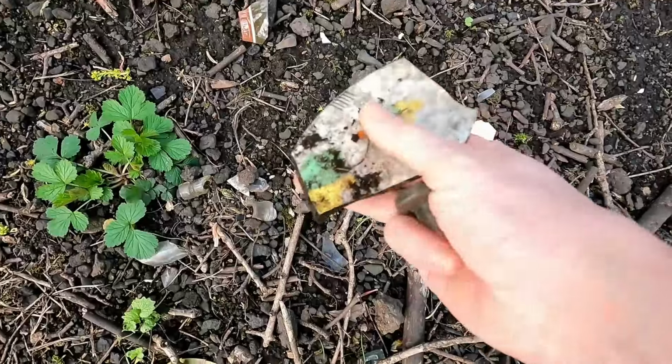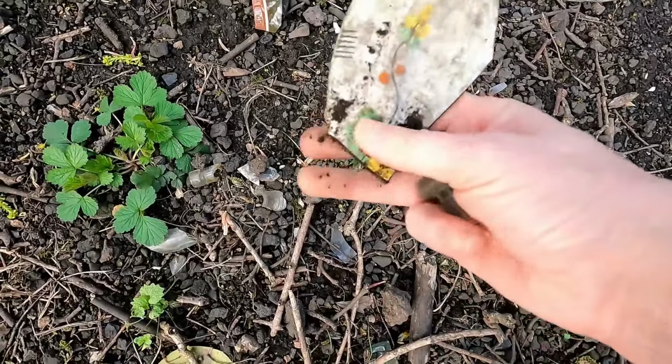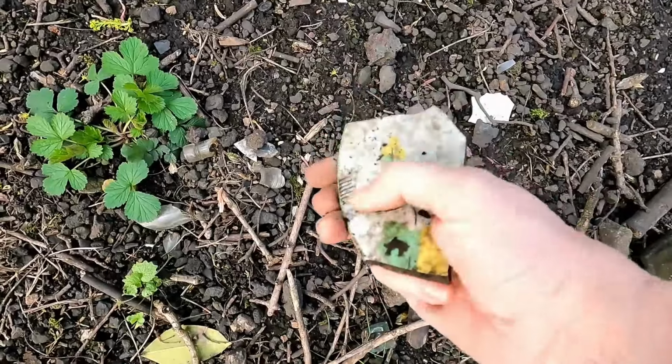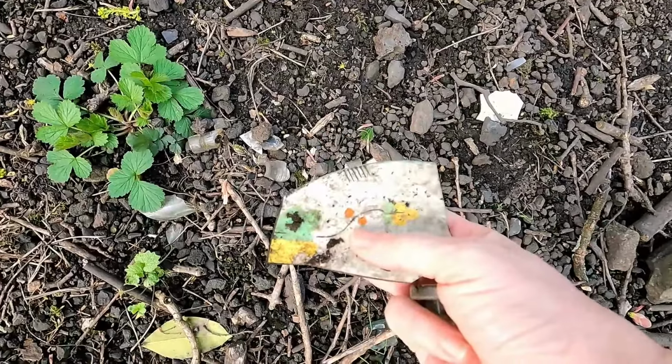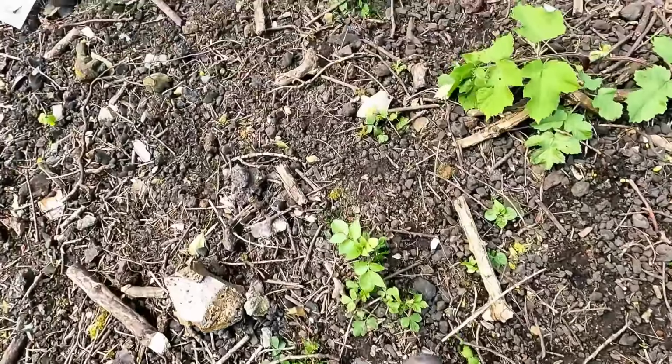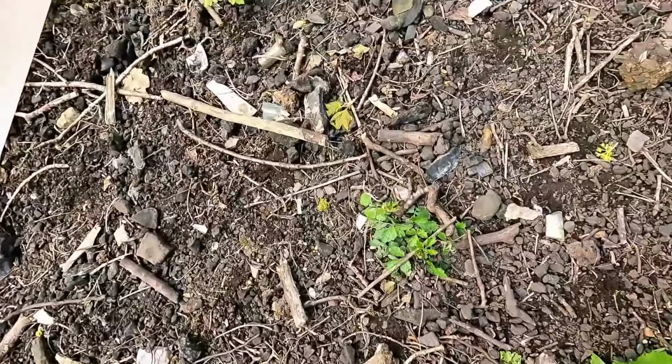You see the pattern on that? That's very 1920s. I love that pattern. Oops, a bit clattery. Very nice. Right, let's go onward and upward. I'm out of puff. This is a very steep hill.